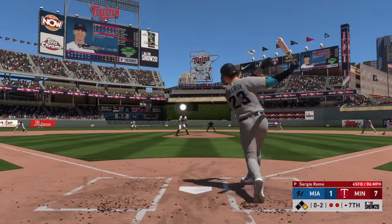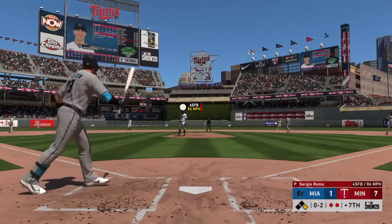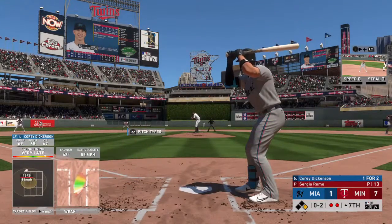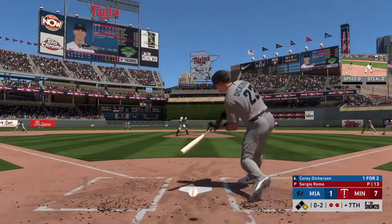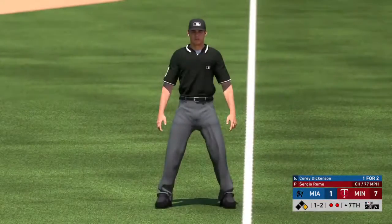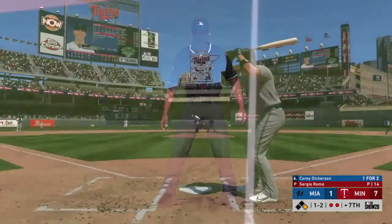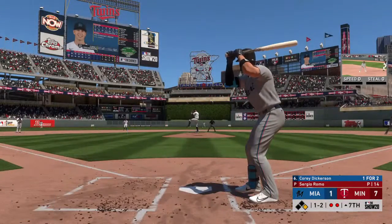He's been late on the first two. Count remains at 0-2. Hey, nice job to get a piece of that one. Today's game, north-south game, trying to elevate that heater and bury breaking stuff in the dirt. Check swing and a quick appeal down to third, but Darryl Parker says he did not go around. It's ball 1.